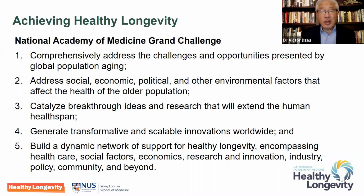We hope to mobilize young people, intergenerational, older people, people in academia, in government, in industry, business, all to work towards solutions. So our grand challenge called Health Longevity is to address the following five points: a comprehensive addressing of challenges and opportunities presented by global population aging. Second, address the social, economic, political, and other environmental factors that affect health of the older population. Third, to capitalize breakthrough ideas and research that can extend human health span. Fourth is to generate transformative and scalable innovations worldwide. And most importantly, to create a dynamic network of support for health longevity, looking at healthcare, social factors, economics, research, innovation, industry, policy, community, and beyond.